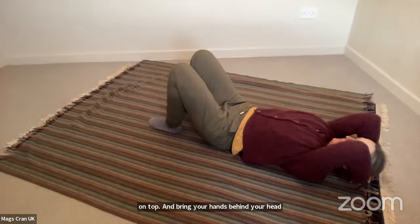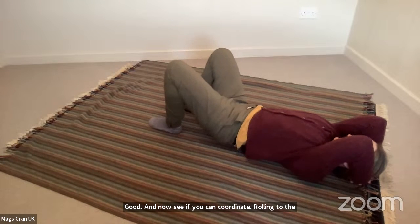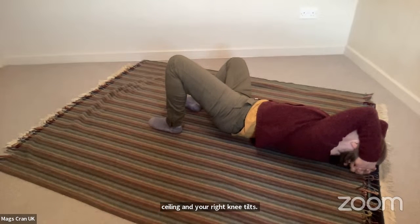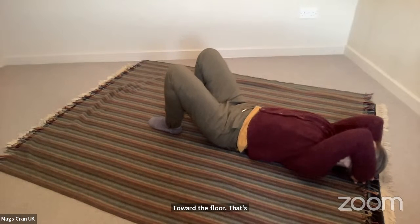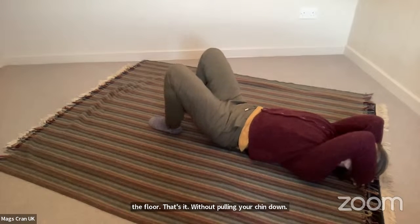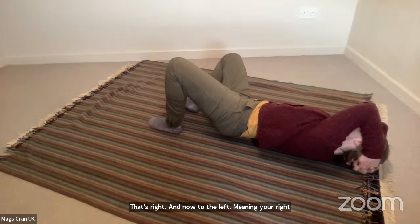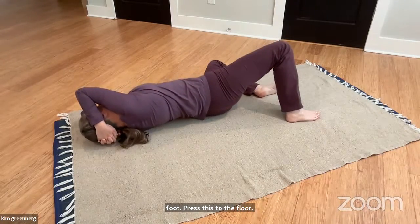Good. And now see if you can coordinate rolling to the right, which means your left knee is toward the ceiling and your right knee tilts toward the floor. That's it. Without pulling your chin down. That's right. And now to the left, meaning your right foot presses to the floor and your chest and elbows roll to the left. That's it.